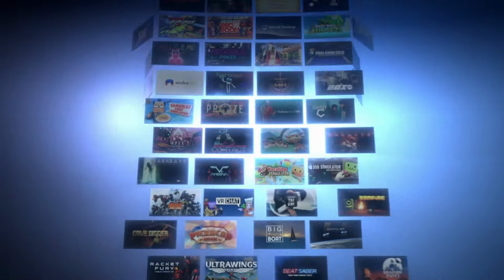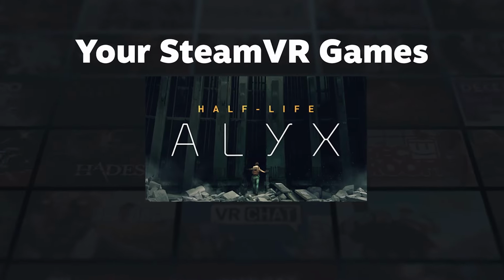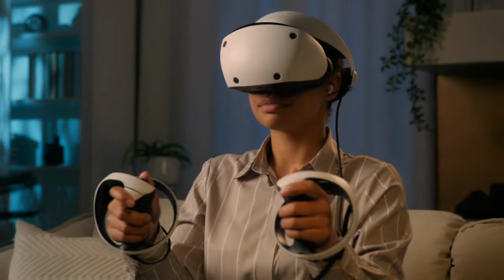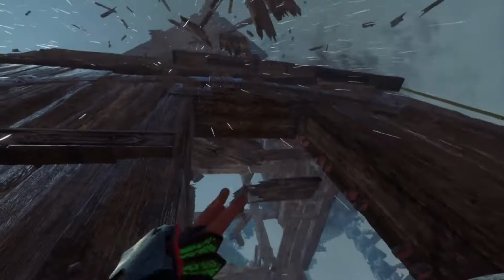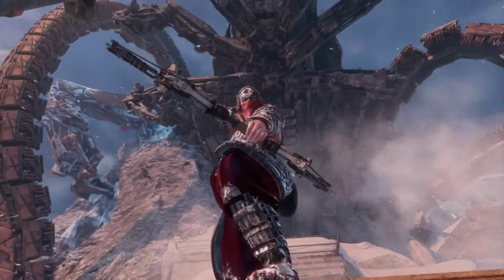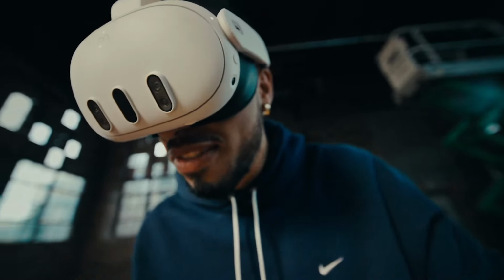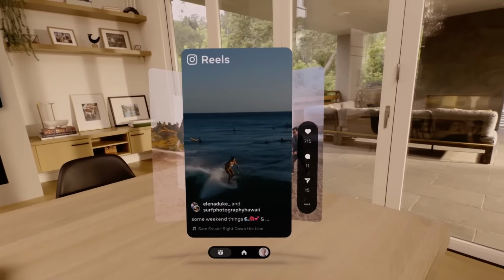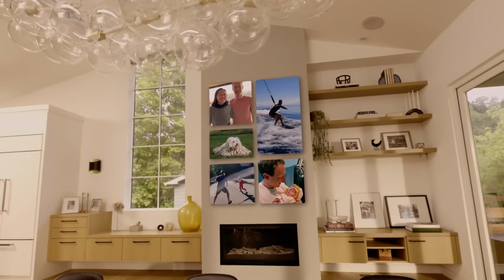But probably the biggest difference can be seen when we are looking at the software, because the Meta Quest 3 has a huge library of standalone VR games, while also having access to all PC VR titles on Steam VR. While on the other hand, the PlayStation VR 2 still has a lot of exclusive virtual reality games. Its total library is much smaller than that of Meta. On top of that, the Quest 3 also uses the cameras built on the outside of the headset to create mixed reality experiences, letting you see the outside world of your surroundings and mixing it with virtual objects.